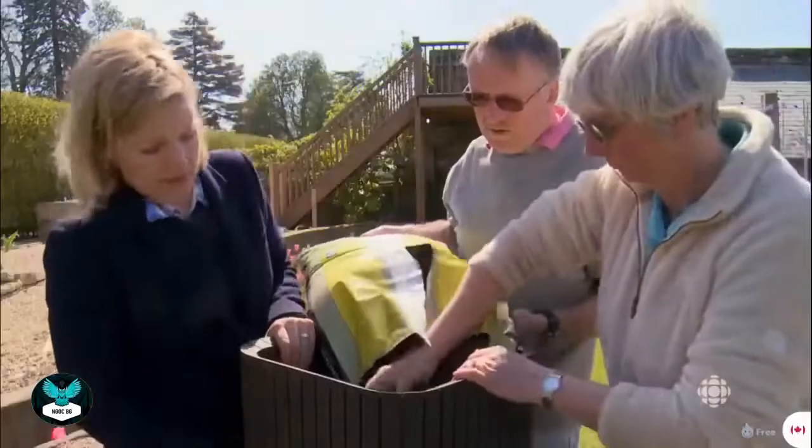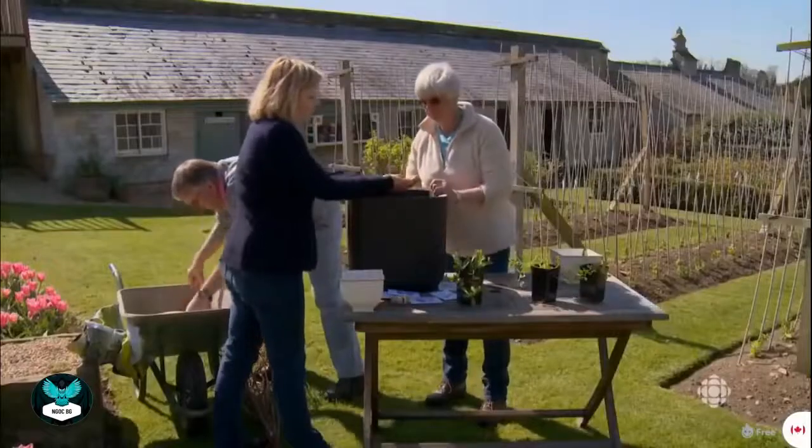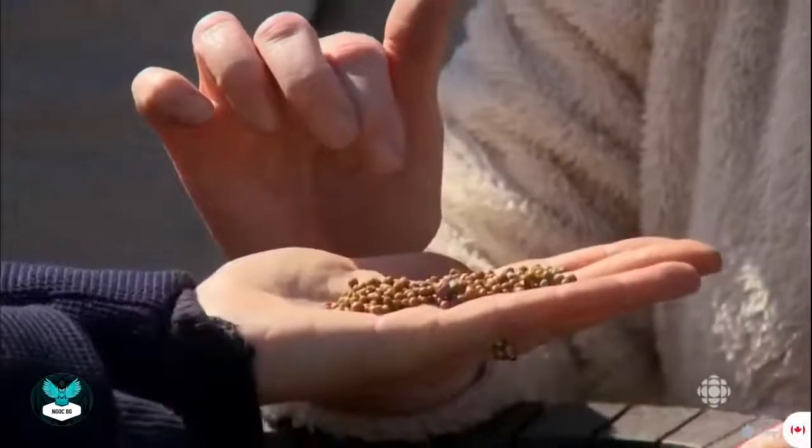So sweet peas need a good deep base, and we're going to add some slow-release fertilizer, or something that's high in potash. They're high feeders, then, are they? Yes, they are. So we're just going to sprinkle a bit of that in there.